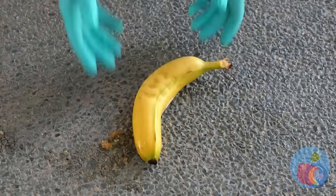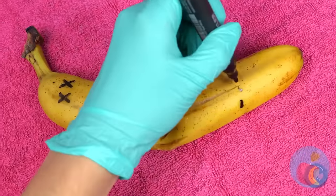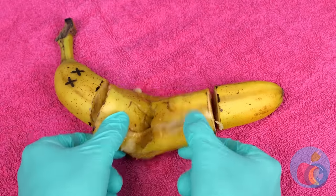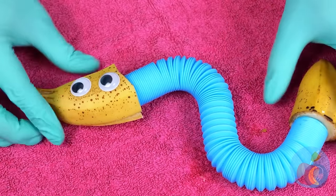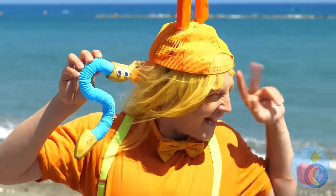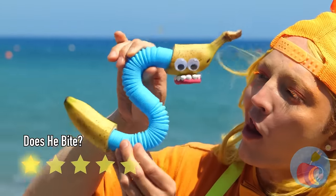Won't someone please think of the bananas? Don't worry, we can rebuild him. A pop tube can replace his middle. Add some snake eyes, and it's ass. But we're not done with him just yet. This'll put a smile on your face.